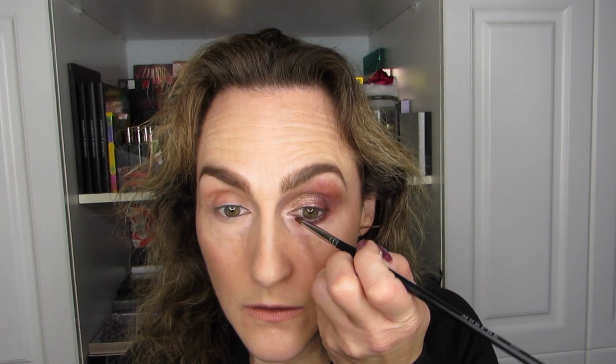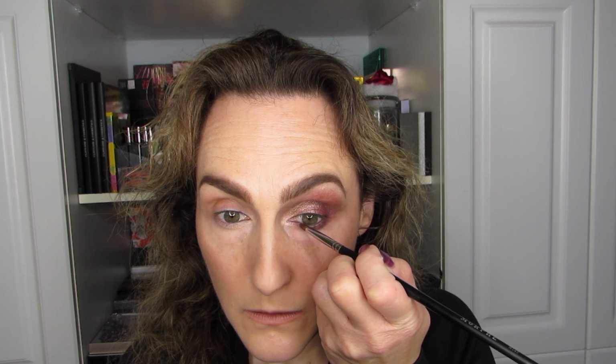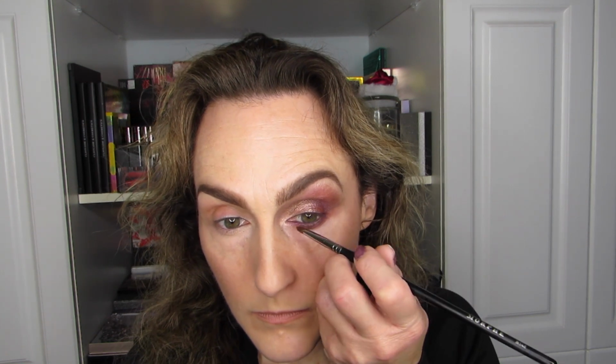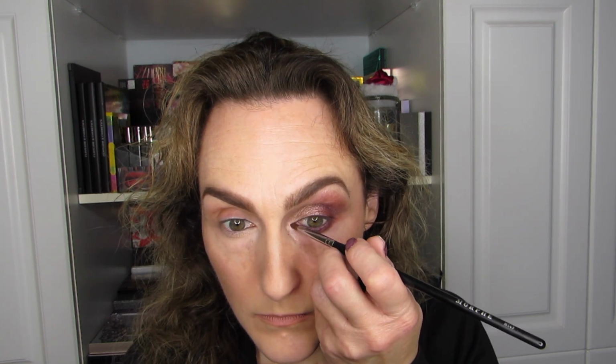The other one, there's no way it would do a good job. So I'm going to go in with that little pencil brush and essentially use the same shadow as somewhat of a liner. Okay, that turned out pretty darned well.